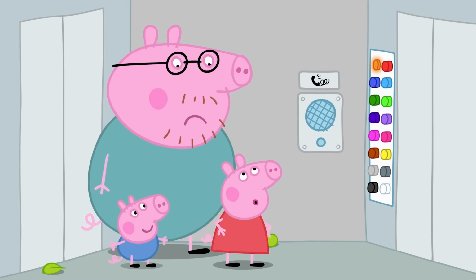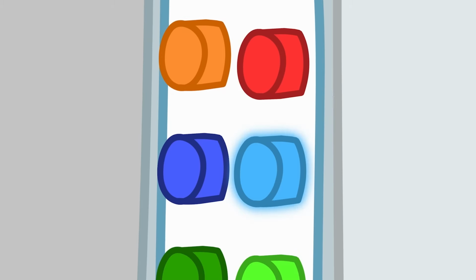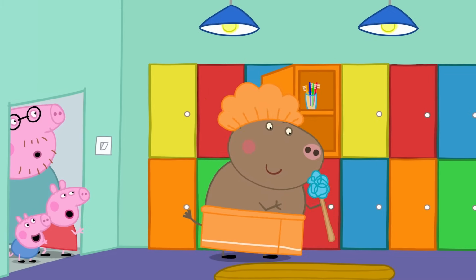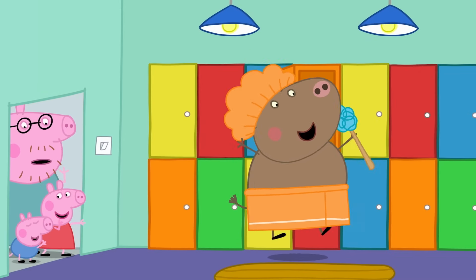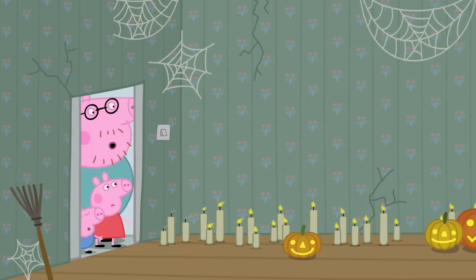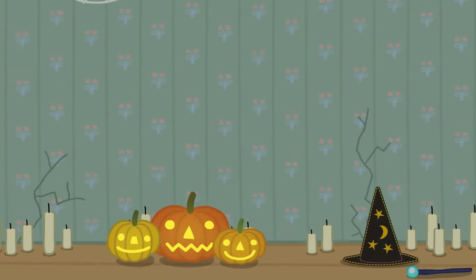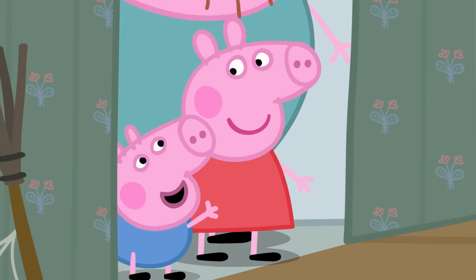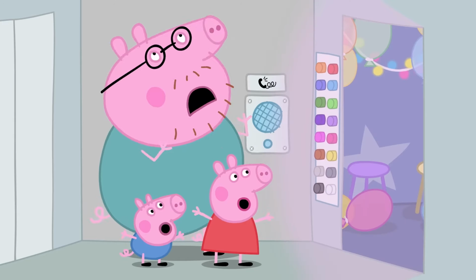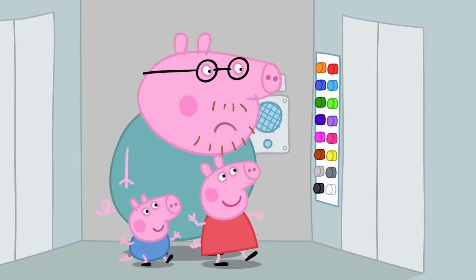Not the top. Daddy's job, please. Peppa and her family keep trying to get to Daddy Pig's office, but the magic lift takes them to the wrong floors. Oi! And spooky floors. Hello! And even party floors. Ooh. But none of them are the right floor.